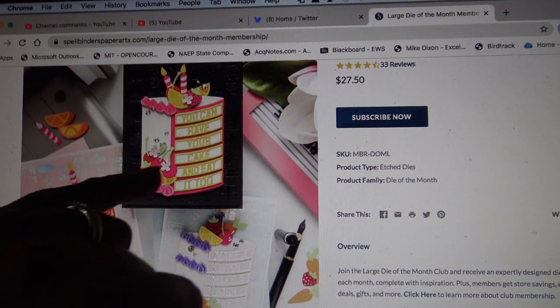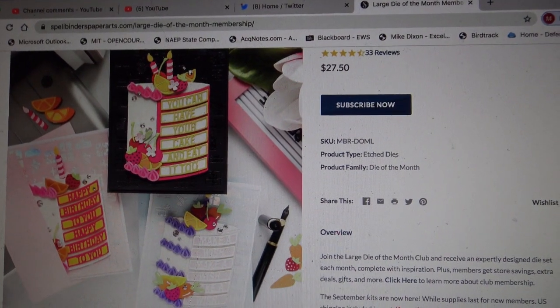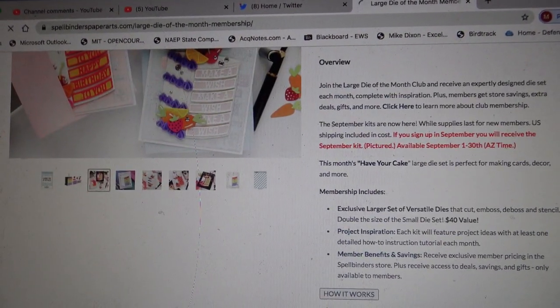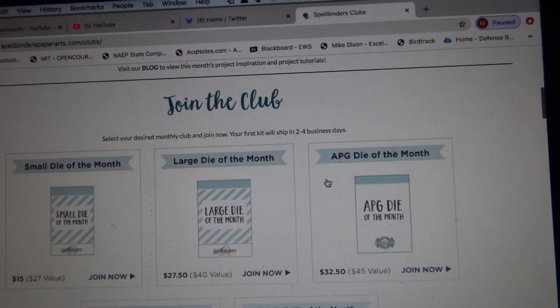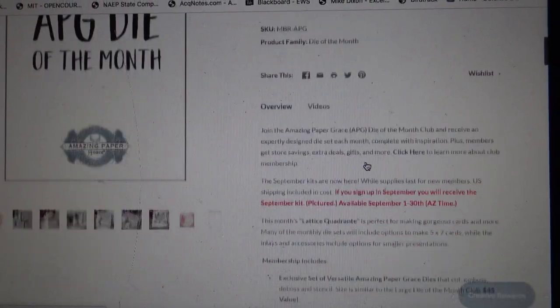So, in each one, it looks like it has 2, maybe 3 layers, so it's not too difficult to put together. So I'm like, okay, I'm going to get that one. It's very cute. Of course, I have other examples. The APG die of the month, I think I'm going to skip this month. I just looked at it, and I'm like, well, I don't really see what's going on here.